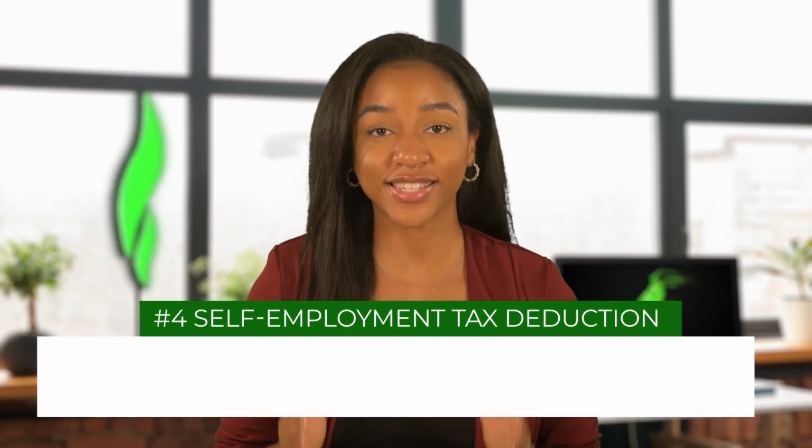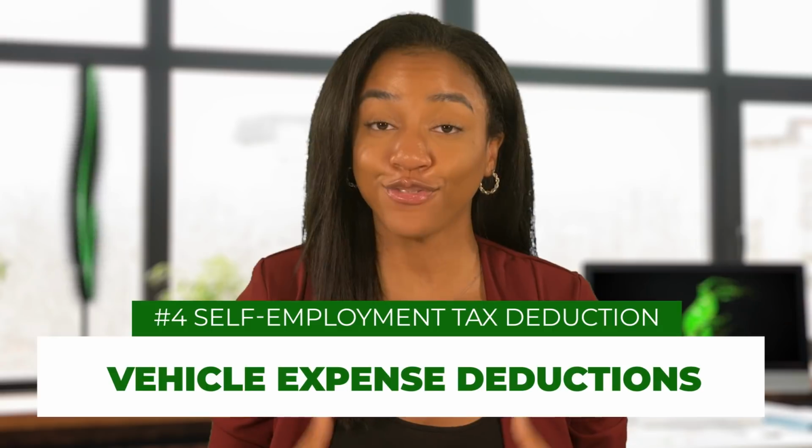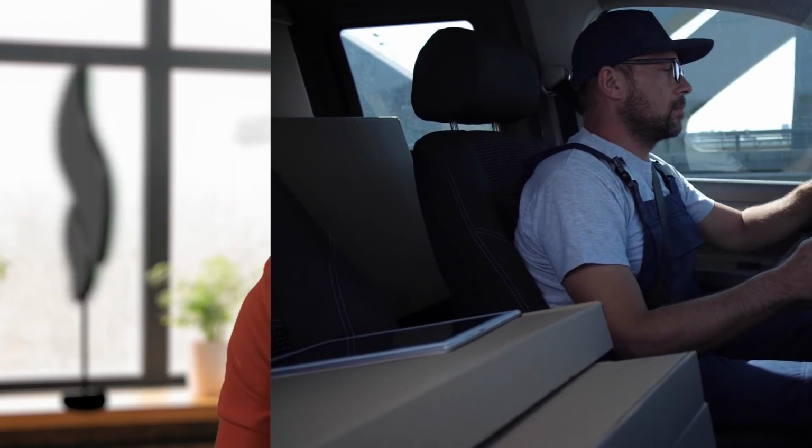The fourth self-employment tax deduction is vehicle expense deductions. If you use your vehicle for any business purpose, whether that be for meeting with customers or driving to the post office to mail shipments, then this deduction is for you. Even if you use your vehicle for business and personal use, you can still write off the business use of your vehicle. And there are actually two ways you can do it.